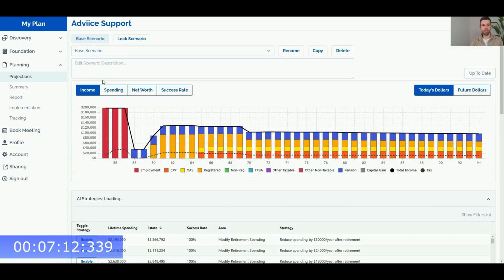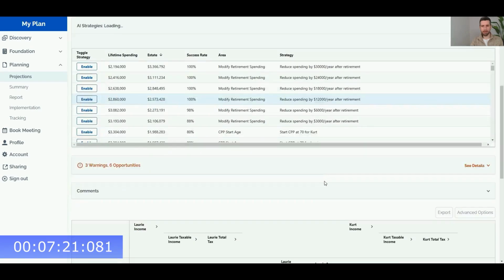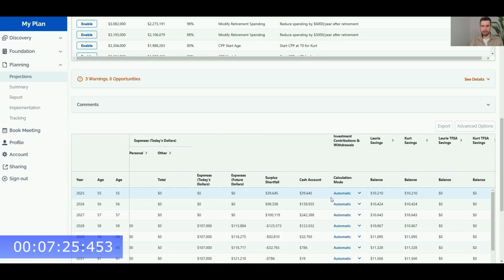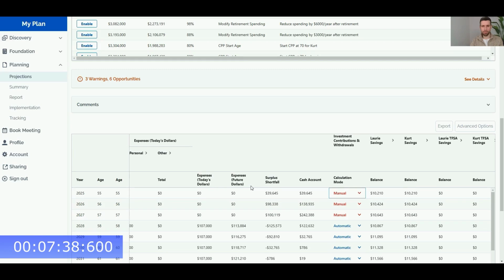Okay, we've got our initial projection here. The first thing we need to do is make an adjustment. Remember, we didn't enter all their individual expenses in that accumulation phase, so we need to back into how much they're spending at the moment. We're going to switch this from automatic to manual mode. That just means we're going to use whatever the contributions were from the discovery phase, and back into their spending amount. Right now we've got total spending is 0, and we get into that retirement spending we added.